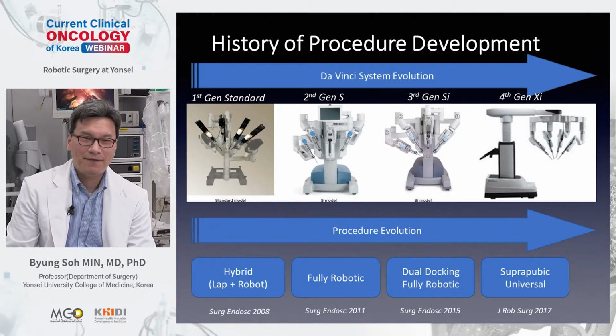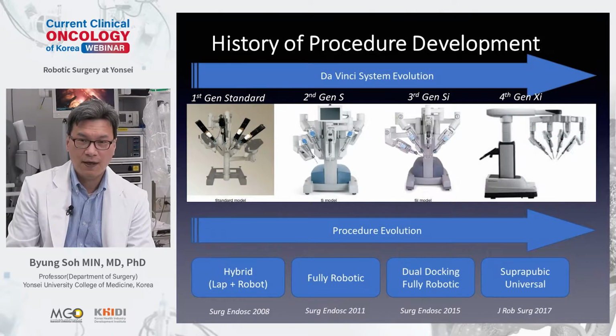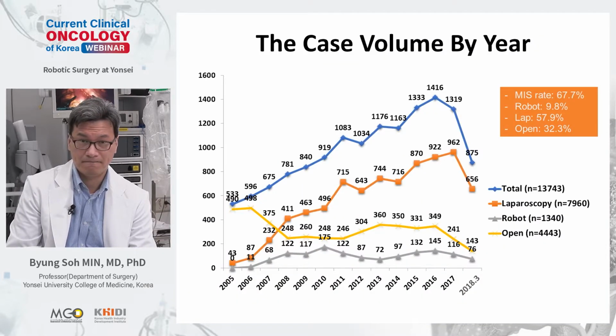So this is the history of procedure development; we've been with the whole system. With the first generation, we used the hybrid system, and with the second and third generation, we developed our own fully robotic technique, and we trained those techniques to global surgeons. And now we have a brand new 4th generation Xi system, and we also developed a newer technique that fits the brand new 4th generation Xi system.